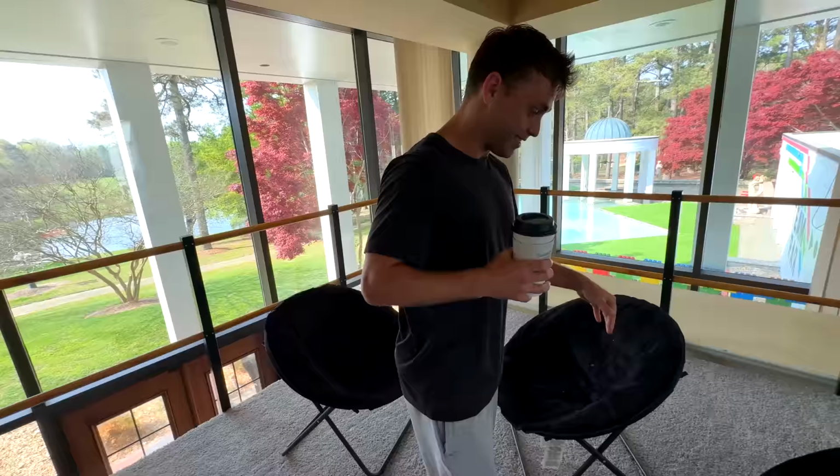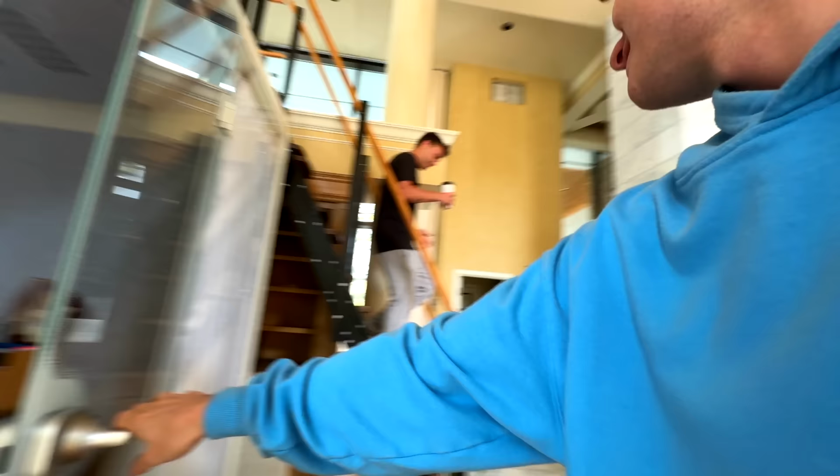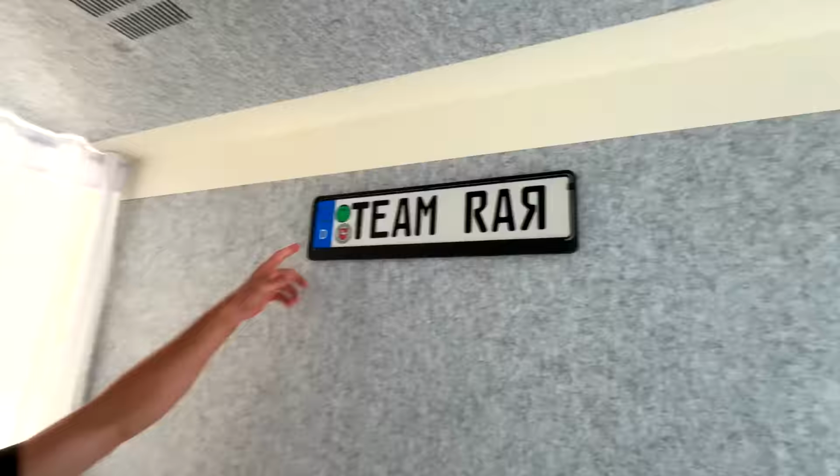What's under it? The pods. Oh. Well, my office. Now I can say step into my office. Yeah, please. You haven't even seen the office. This trips me out walking down. This doesn't feel normal. Yeah. You got the curtains. We got the office, the glass, the Team RAR plate. Oh! Denmark. Ah, yo, this is sick.